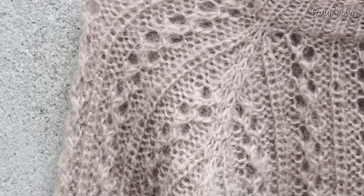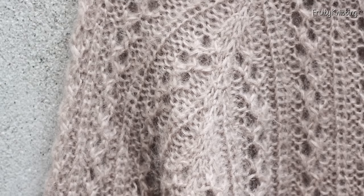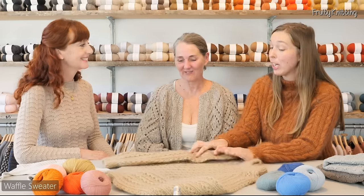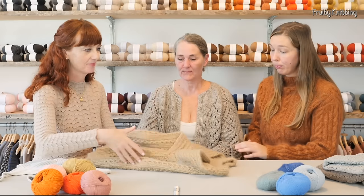And this is three strands of our mohair held together. So it's a little different, it's very light. A lot of people say it's like wearing a cloud. Yes, it's super soft and fluffy. Gorgeous.